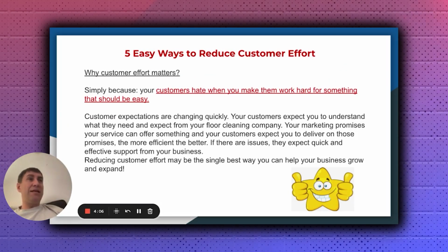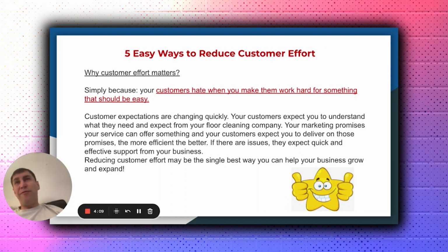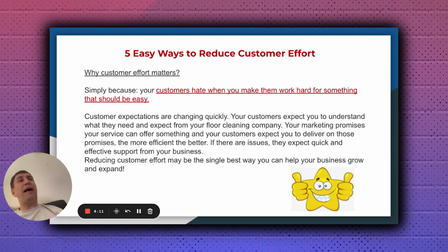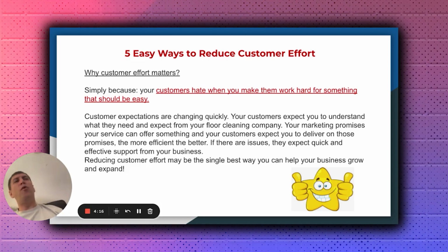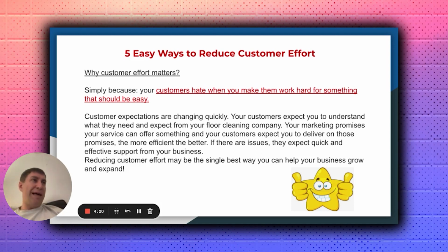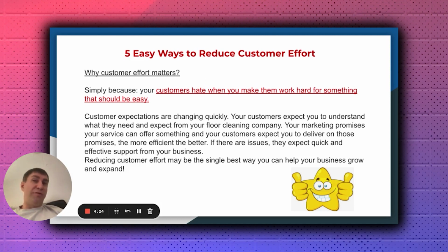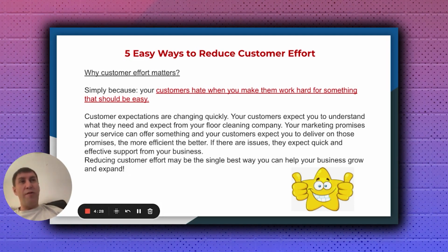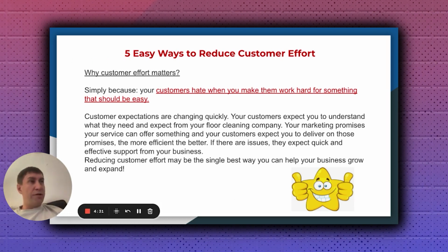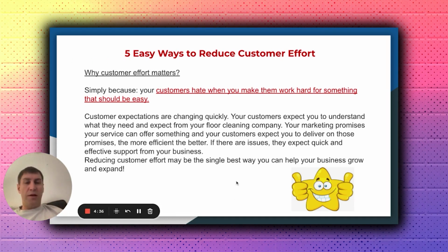So you can see how reducing customer effort can have such a massive impact on you and your business. And effectively, if you can figure out how to reduce the amount of customer effort in your business, you will dominate your market, dominate your industry in your area, and crush all your competition. So it's definitely worth some thought.